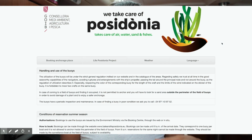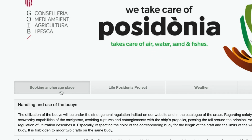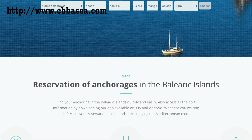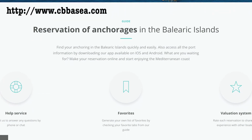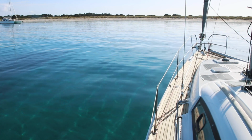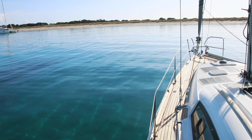In some places, there are mooring buoys that are made available to you by this Life Posidonia project. You can go on a website and book those mooring buoys, and there you go, you're all set. But this is early May 2019, and the website won't even allow us to book a mooring buoy. So this morning when we arrived in Espalmador, we expected to find some mooring buoys, but there were no mooring buoys to be seen.